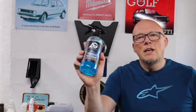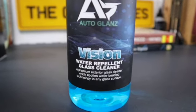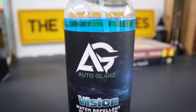So what are we talking about today? Well, we're talking about an Auto Glanz product called Vision, which is a water repellent glass cleaner. So a bit of an alternative to those kind of glass sealants that you can get, and to be honest, I hope a little bit less faff to apply.